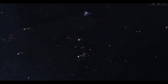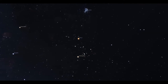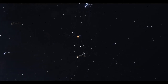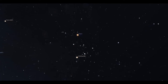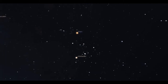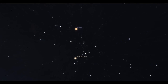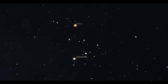in the east-southeast, Mars is about 50 degrees above the horizon, shining brightly at magnitude minus 0.2. It is located just about 5 degrees above or northwest of the 0.8 magnitude red star Aldebaran in the constellation Taurus. Aldebaran is part of the V-shaped Hyades cluster of stars in Taurus. Mars and Aldebaran should fit in the same binocular field of view. How different do their colors appear to you?